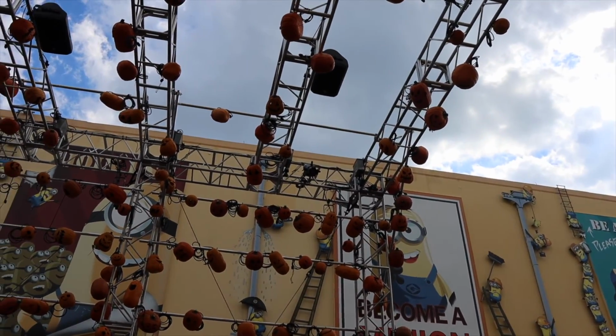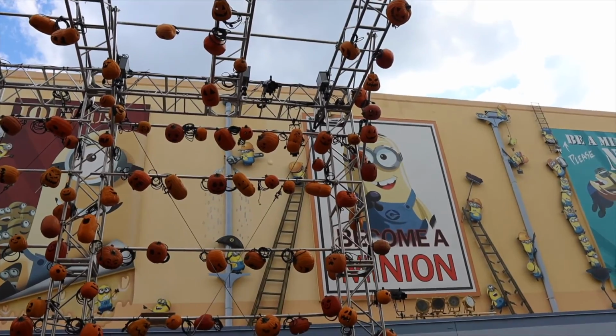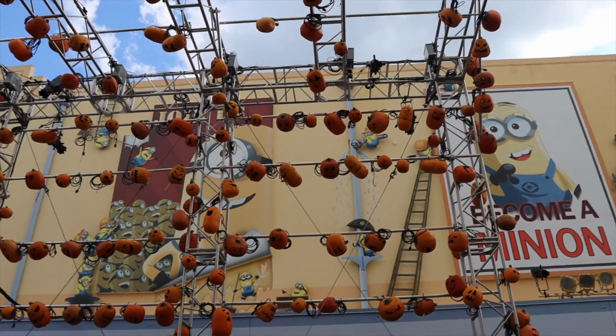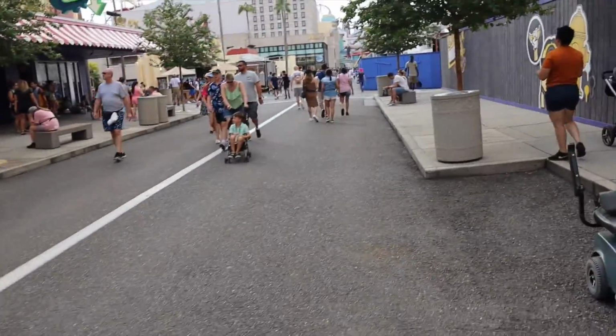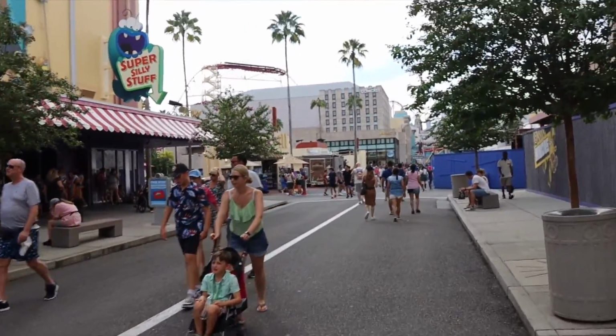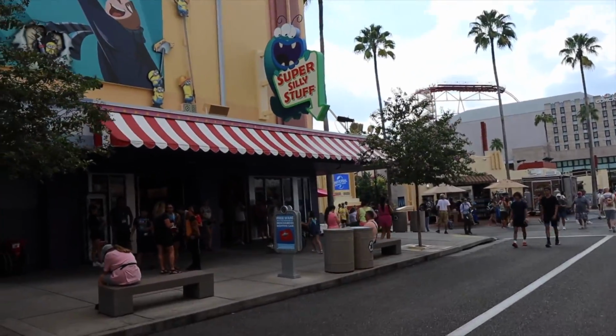Kind of like Wicked Growth last year with the pumpkins. I'm really gonna like the scare zone because I really did like Wicked Growth. Can't speak today, sorry. But yeah, I'm really excited about the scare zone. And this is gonna go right up this main drag here and head you into Halloween Horror Nights down towards the Tribute Theater. Rip Ride's over here on the left.